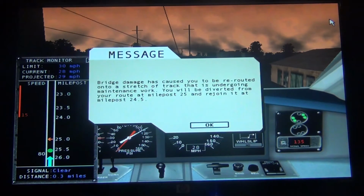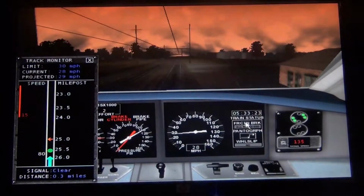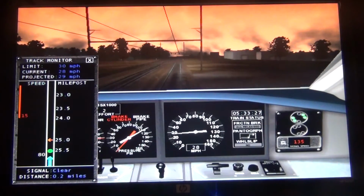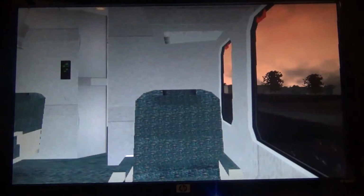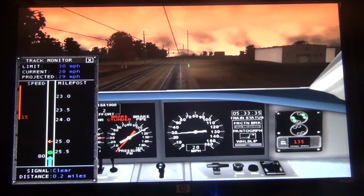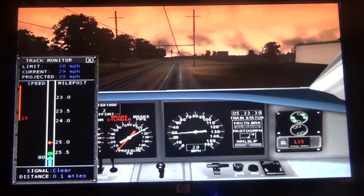And bridge damage caused us to be rerouted onto a stretch of track that's undergoing maintenance work. We'll divert it from outpost. Okay, no problem. So right now, we're coming up on an 80 miles per hour speed restriction, which means we can go a little bit faster. But I don't want to be in that speed zone too long, because we're going to hit a 15 miles per hour mark soon, requiring us to slow down.